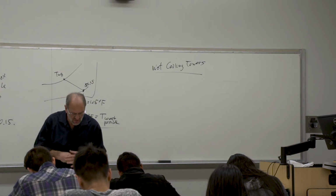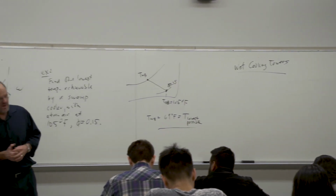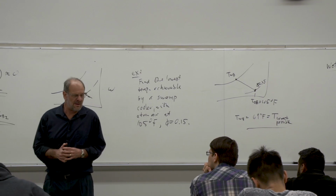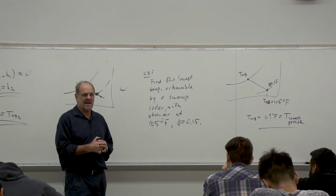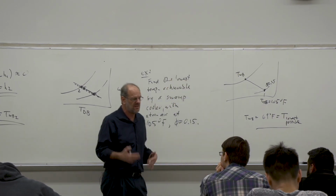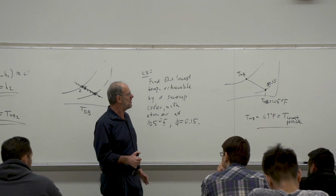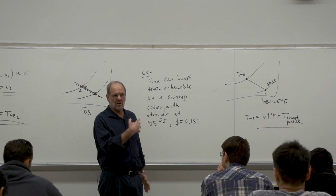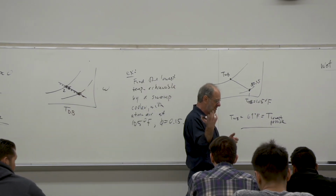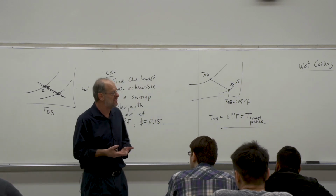The first thing I would like to note about wet cooling towers is that they are everywhere. You see them all the time, even if you don't know what you're looking at. Every building that has a refrigeration cycle in it, which is practically every building in the world, right? We all have air conditioners. Not homes, that would be too expensive for a home, but you would actually see a wet cooling tower. Somehow you have to reject heat from your cycle through the condenser out into the environment in a refrigeration cycle. Well, how do you do that?